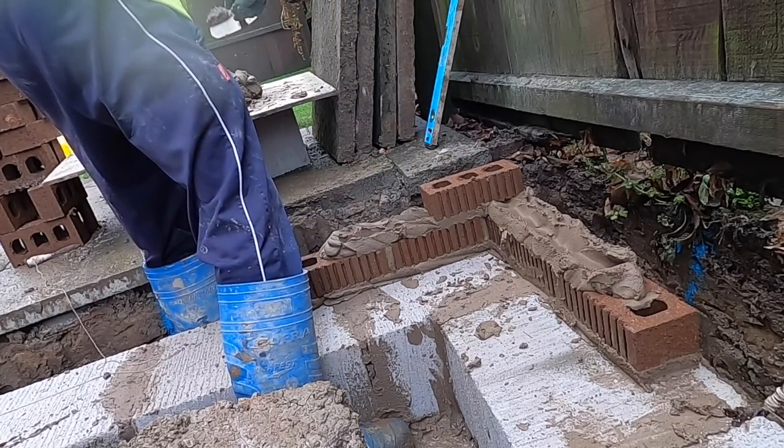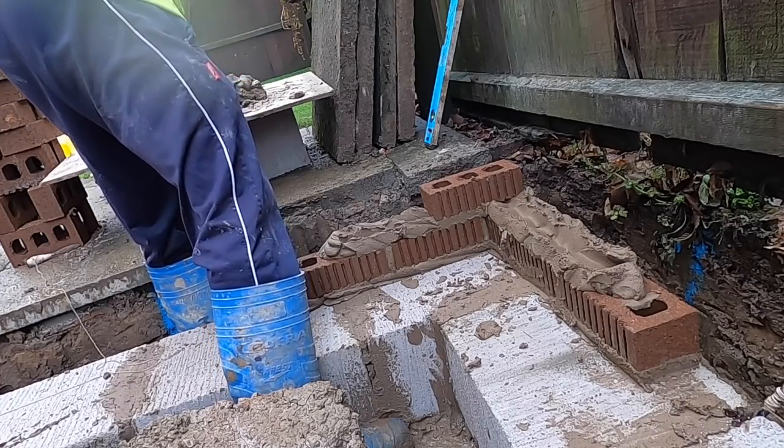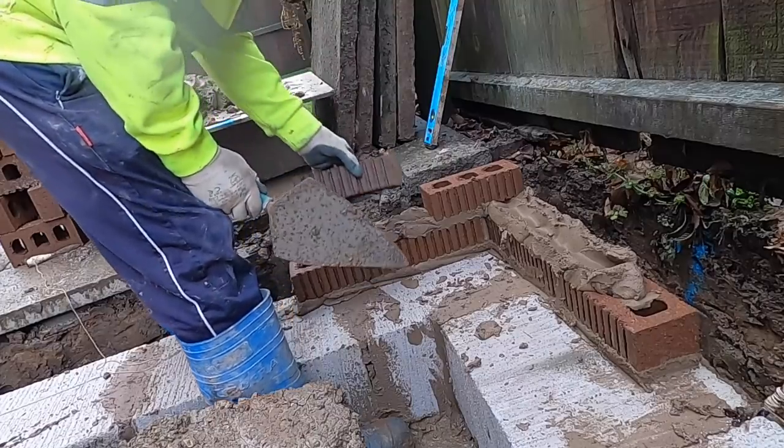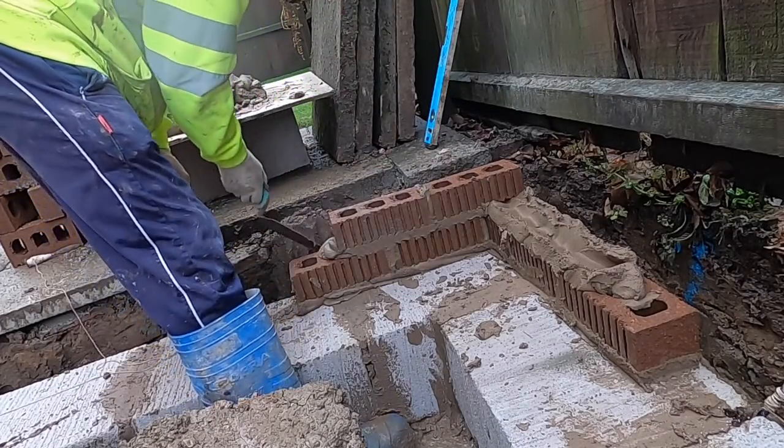What are the beds like for the bricks? Yeah, the block's in 10 mil low. I've got it already. Get it on the bottom bed, you see. Right, so you'll see the floor should look alright.